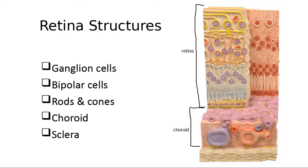What was the name of the white part of the eye? Yeah, the white part of the eye is the sclera of the eye, the sclera. So we zoomed in really close. We mostly care about the retina, but we can also see the choroid and we can see the sclera when we look at this model.